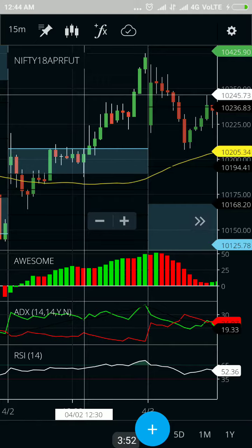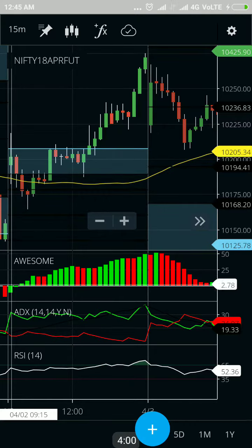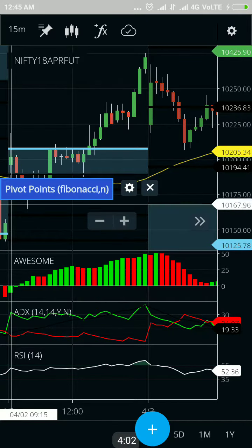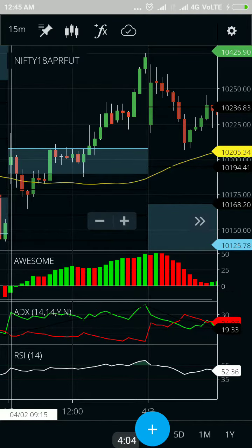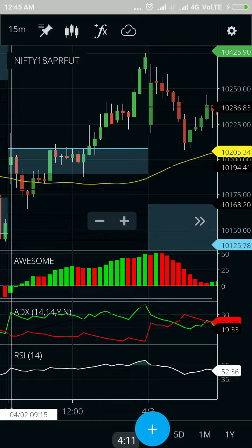Okay, so guys, let's come to the strategy part of it now. Let's see what we have done on the 2nd of April. On the 2nd of April, the first candle was a green candle, as you can see on the top. The awesome indicator was also green, and it was signaling less than 10, minus 10, which was a good signal for an entry.